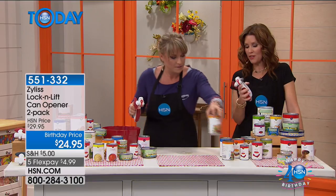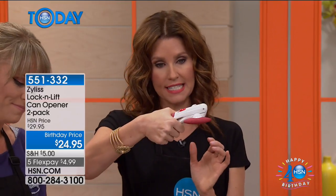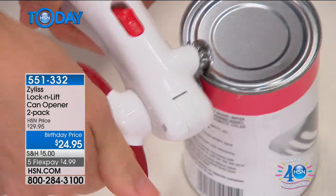Well, when you look at that $24.95, you think, okay, for a high-end can opener, the one that really doesn't strain your hands or anything, that locks itself in, that you're able to wash, that has a 5-year warranty, you think, maybe one for $24.95, great deal.